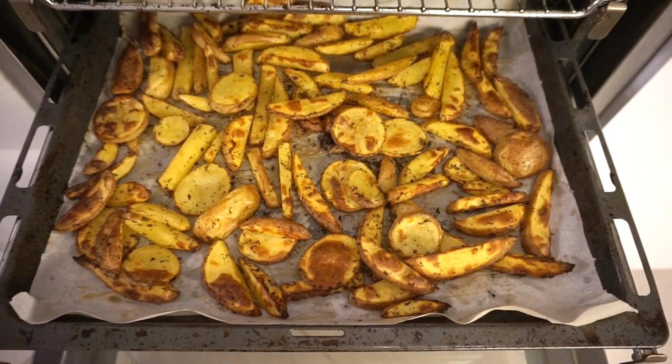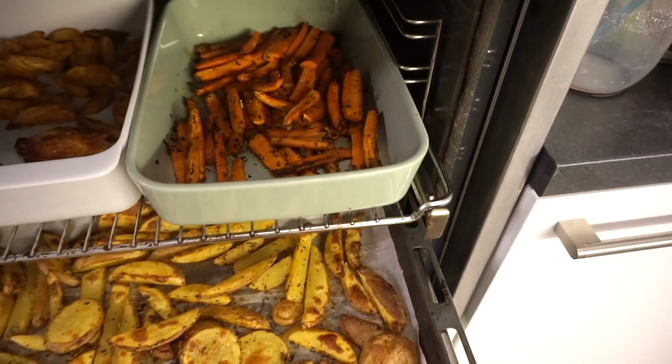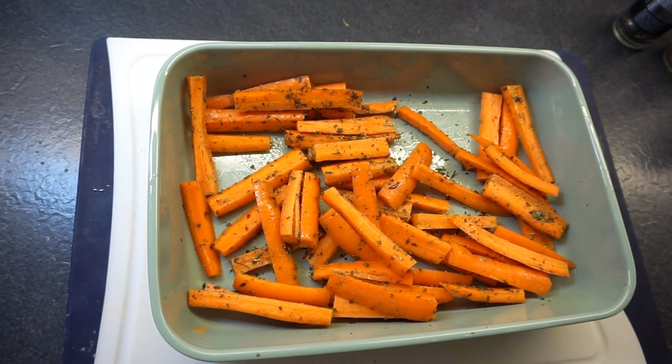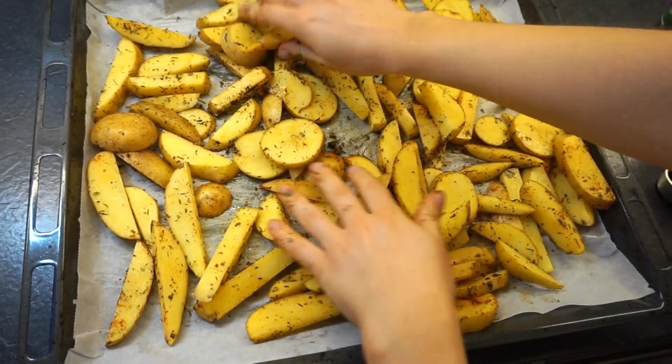Like you can make your chicken, you can make your fish, your beef, your veggies, you can make broccoli, you can make carrots, you can make potatoes, you can make pretty much everything in the oven. So just use it. Use it for your advantage. If you're very lazy, pop things in the oven. It is endless what you can make in the oven, and it is so easy because you don't make anything dirty. I mean, except for the oven.